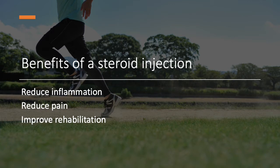Steroids help to reduce inflammation, which then can help in reducing pain and improve rehabilitation. They work by dampening down the local inflammatory response, and so if you have an inflamed tendon or a ligament, injecting steroid around it can then help reduce the pain and also help with the rehabilitation. Also, patients who have arthritic joints, for example, knee arthritis or osteoarthritis of the hip, having a steroid injection can again help reduce that inflammation and reduce the pain, allowing for more pain-free motion of that joint.